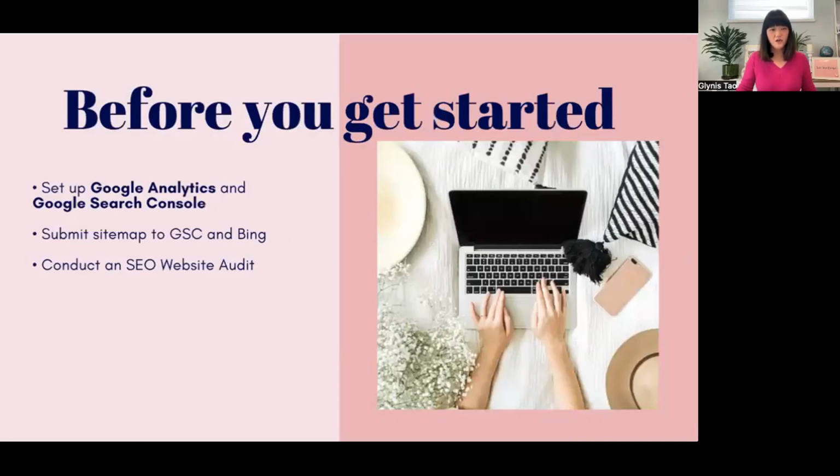Before you get started on your SEO journey, you gotta make sure that you do several things, okay? This is really important. And that's to make sure that you set up your Google Analytics and Google Search Console. So Google Analytics tells you how much traffic you are getting to your website, where it's coming from, and how long people are staying on your site. Google Search Console tells you which keywords people are typing in to find you and which pages they are landing on. Okay? Can I see a show of hands of people who have their Google Analytics and Google Search Console set up?